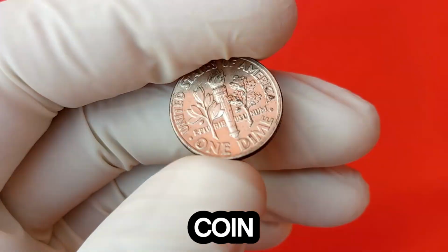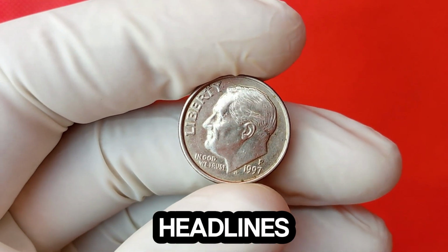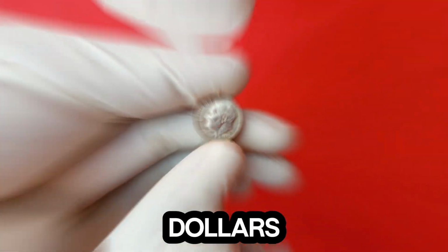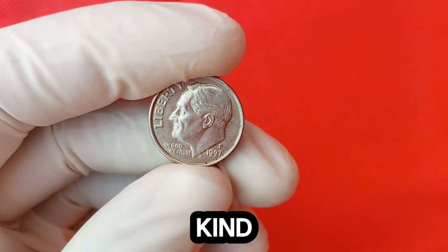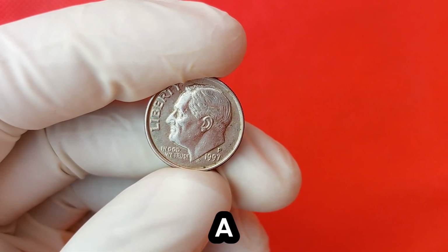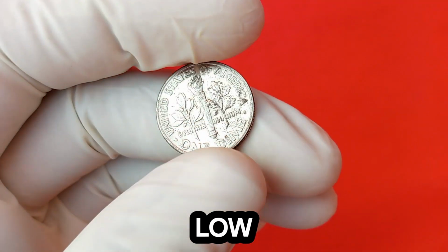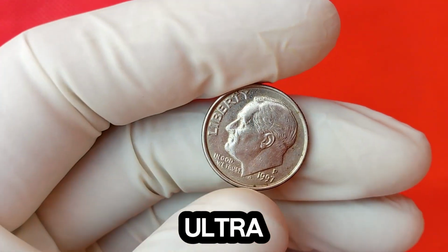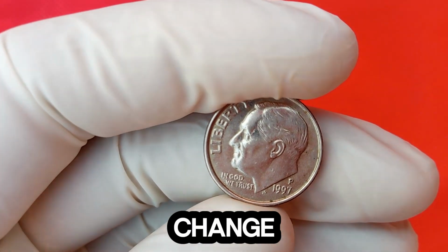The rarest coin from this year recently made headlines when it was valued at a jaw-dropping $99 million. This was due to a one-of-a-kind minting error, combined with a perfect grade and an extremely low survival rate. Now, imagine finding one of these ultra-valuable dimes in your pocket change.